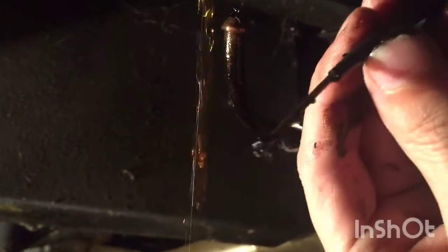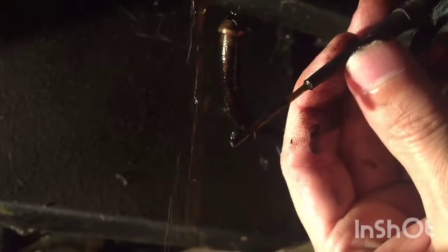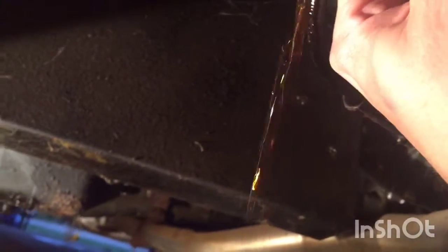All right, and here's why we're not getting the fuel delivery. This comes from the tank. Look at that tar on this thing. That's 9-year-old gas, 10-year-old gas. It's good, it's lined, and it's deep down in there. We pulled a bunch of it out. Look at the gas, by the way.